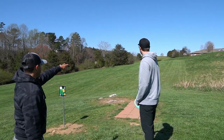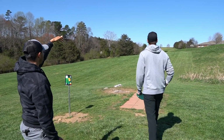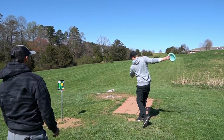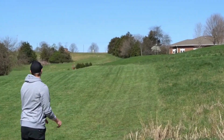So the red basket out there, you just want to go 15 feet off the ground, something that you're not really going to flex, but just go right over that basket and let it go down, because it kind of drops off down there. You want to get into that bowl and then throw overstable approach from there. See, all Simon needed was just guidance, and he just made the line work.